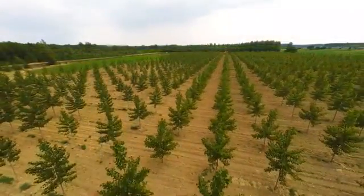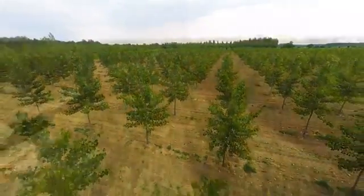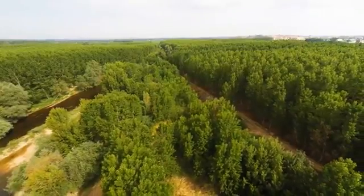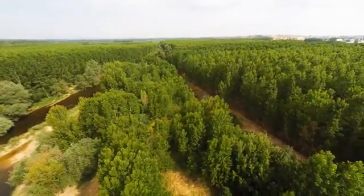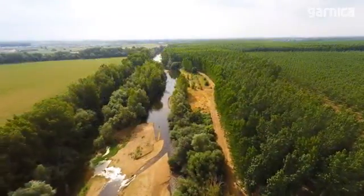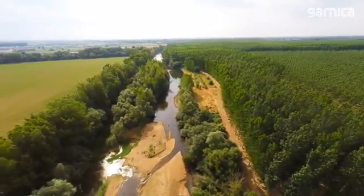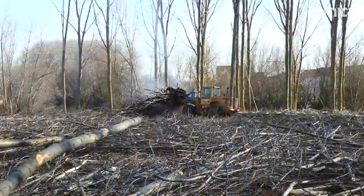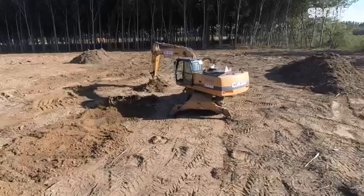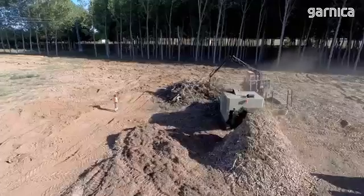The first step in creating a productive poplar plantation is choosing the right land. Poplar plantations are located on soil that's alluvial, deep and homogeneous, where the pH is not too high and water is readily available, generally near the area of influence of rivers. Before planting, the land's prepared by removing any felling waste and uprooting stumps. Nothing is wasted. Wood chippers are used to process the waste.